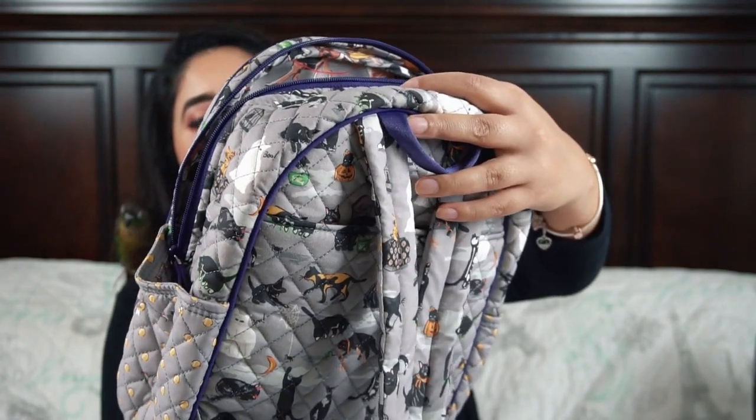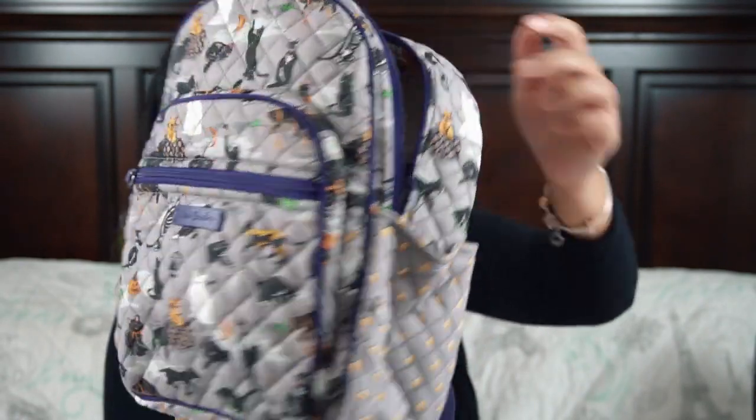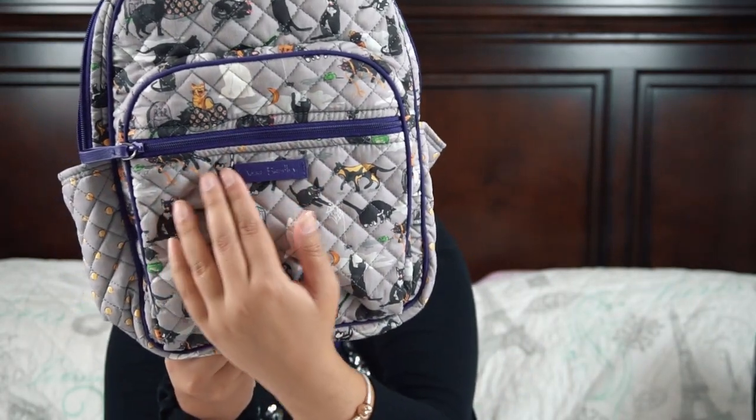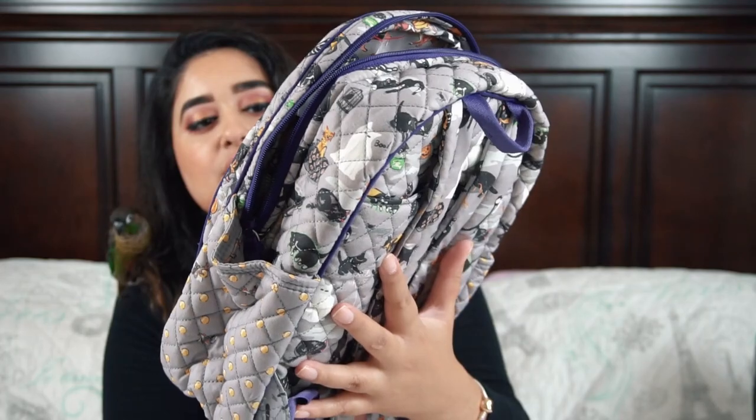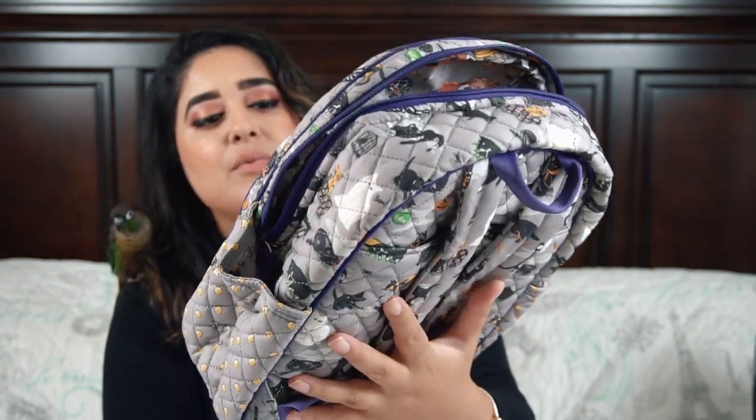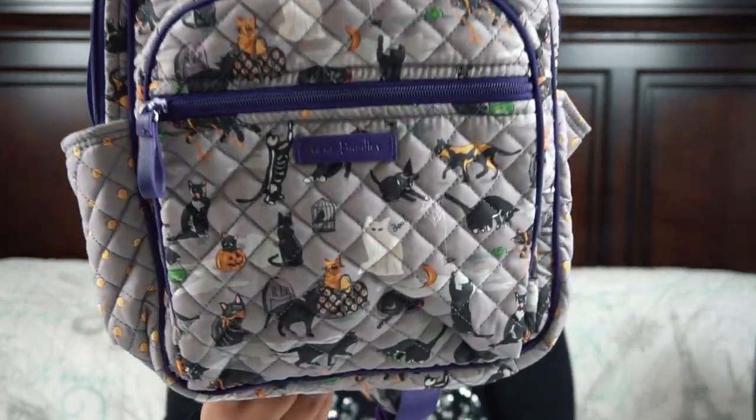I didn't feel like I got anything chopped off really. Just maybe here with that Vera tag. Just right here, but I mean, that cat kind of disappears. But I'm not upset with that. The cats on the bottom look fine.